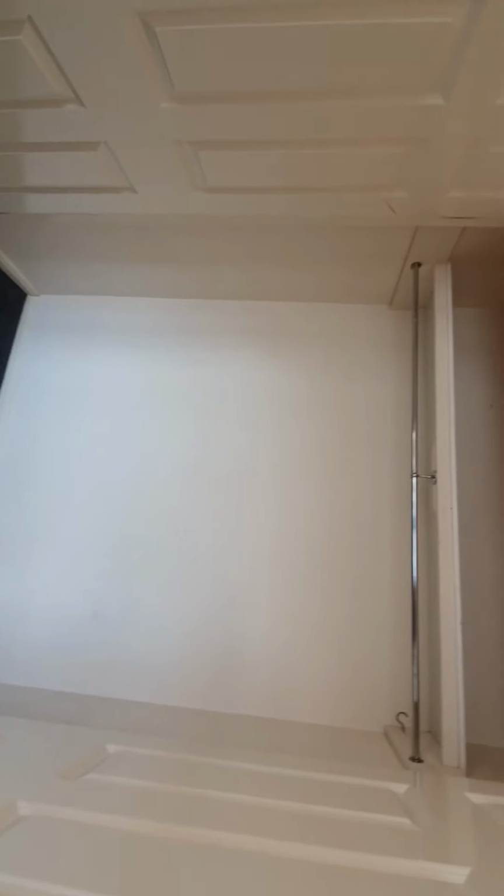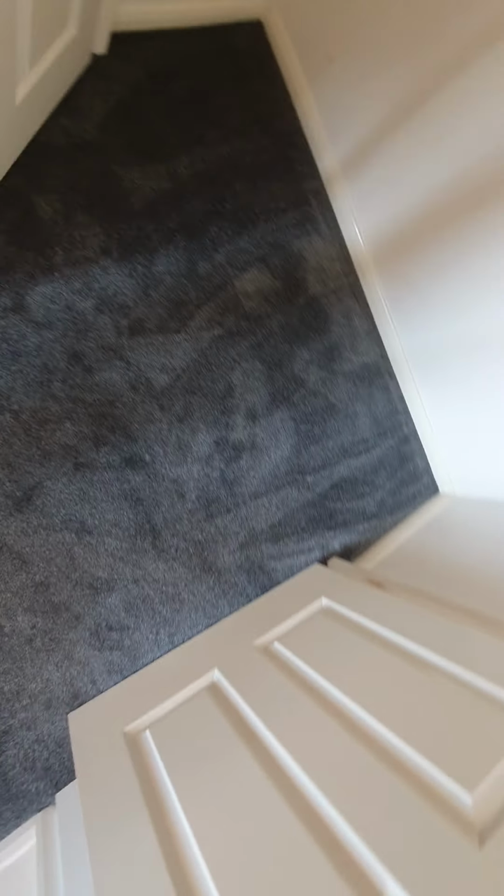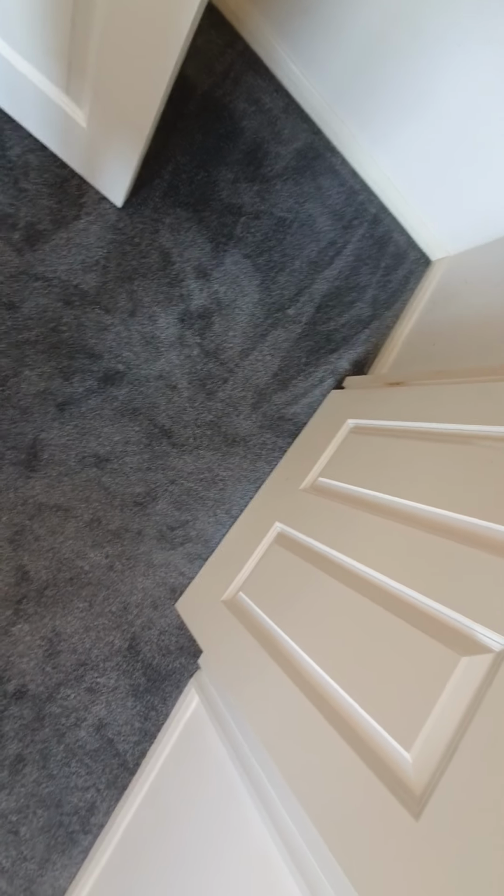So you can see the wardrobe's empty and clean, ready to use, and you do have visible black scuff marks on the walls, and on the left hand side you do have a large black scuff mark. You get to see the carpet, it's all been hoovered, it's all been cleaned, and the doors close fine.